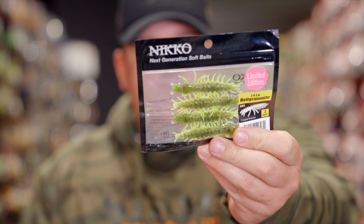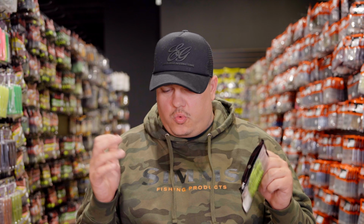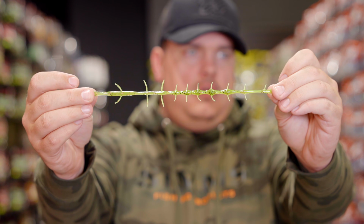But we see 4 new colors this week in the Nikko Hellgrammite. If you're not familiar with this one, it's a really dope little bait from them. This is probably the one that they're most famous for. Nikko is a Japanese company that actually specializes in making plastic, and they do a lot of OEM for other brands that you're familiar with. This is their own proprietary elastomer material. So it's one of those stretchy baits, kind of like the Z-Man plastic. Doesn't play well with others, so keep that in mind. Keep the Nikko stuff maybe with your Z-Man plastics if you have them, or just by themselves.